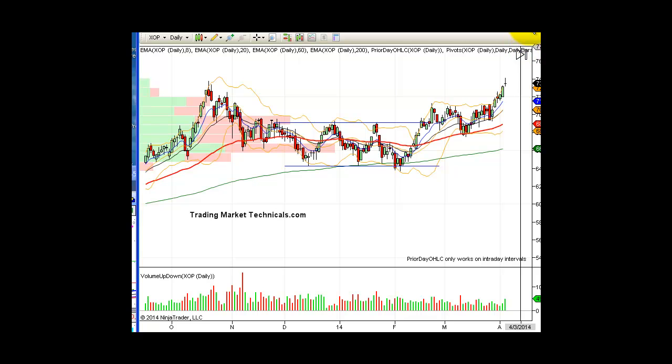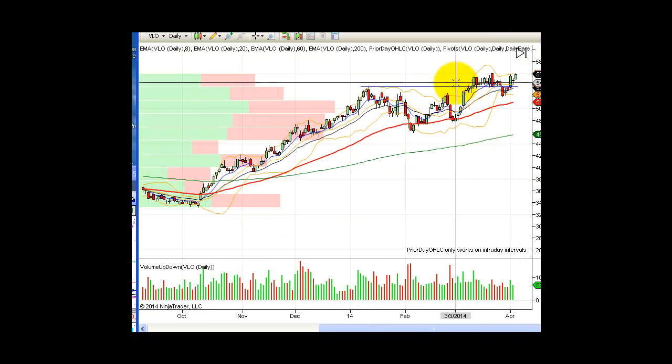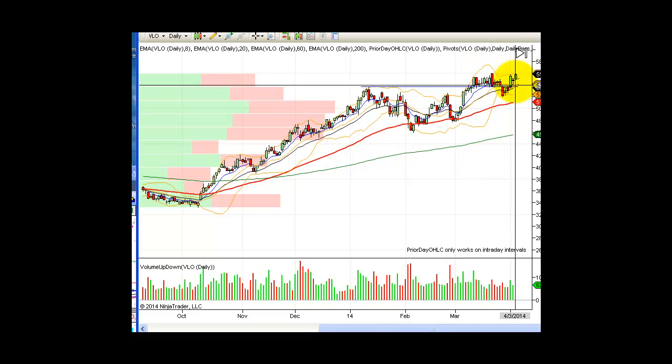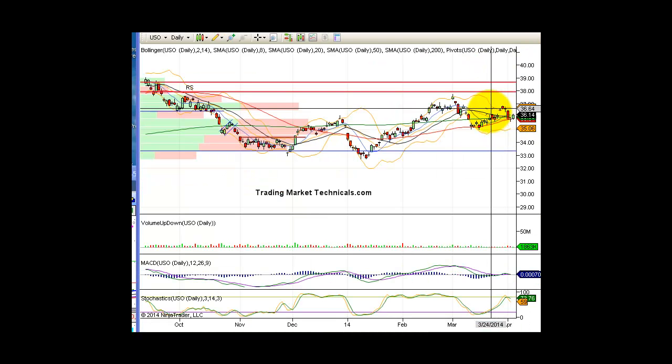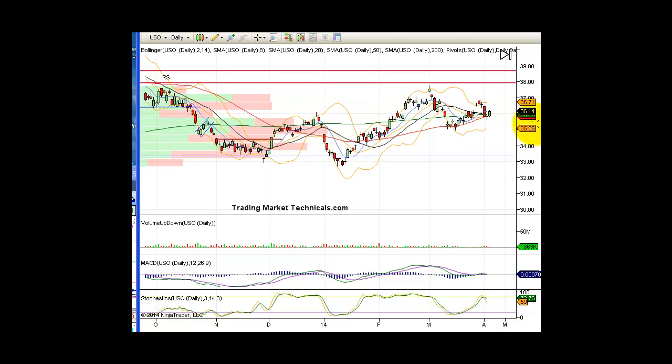Okay, and here is Valero doing nothing wrong, but again, pricey up at these areas. I want to see a market pullback. If energy stocks can pull back, I think it'd be a great little spot. Now, here we're in a good spot. I like the location with USO and crude oil.